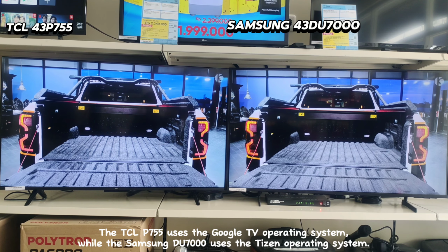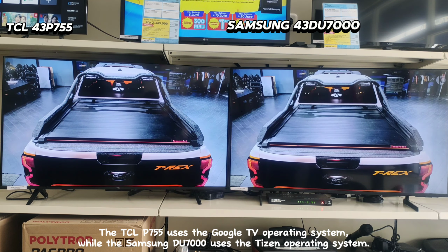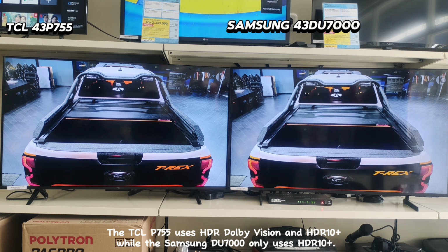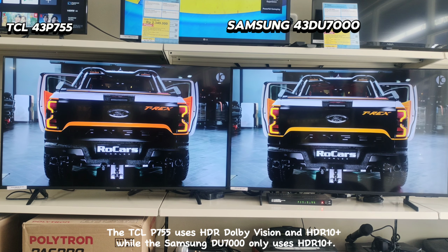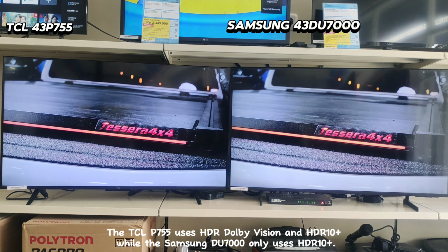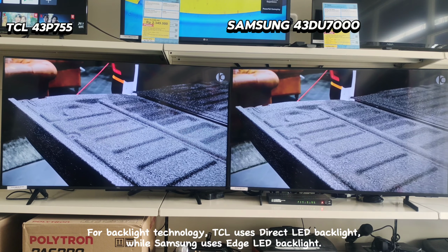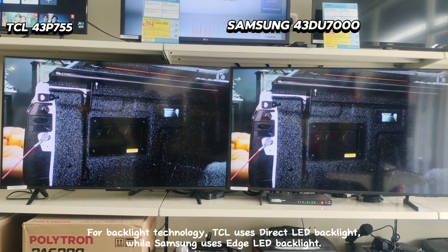The TCL P755 uses the Google TV operating system, while the Samsung DU7000 uses the Tizen operating system. The TCL P755 uses HDR Dolby Vision and HDR 10+, while the Samsung DU7000 only uses HDR 10+. For backlight technology, TCL uses direct LED backlight, while Samsung uses edge LED backlight.